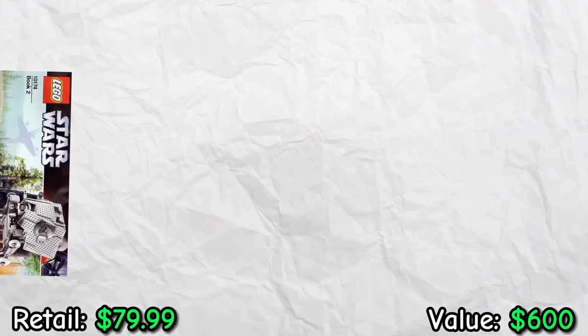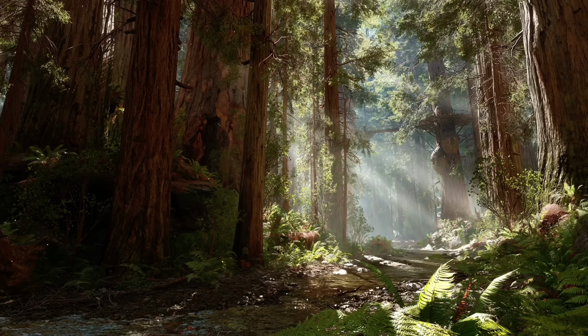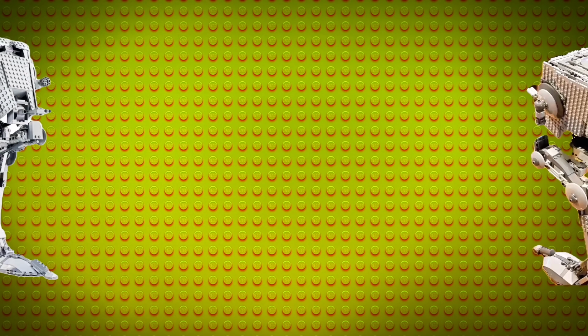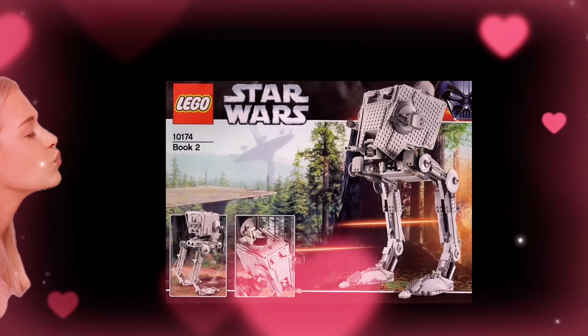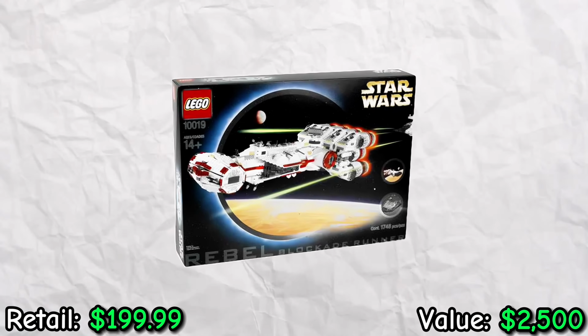Number 23, UCS Imperial AT-ST. Other than the AT-ST's oversized fat head, it's a very well made set that should get way more love, just like me. Number 22, UCS Blockade Runner.